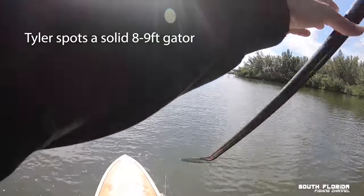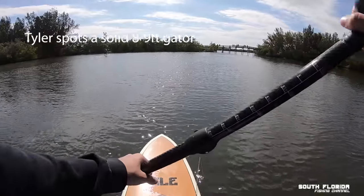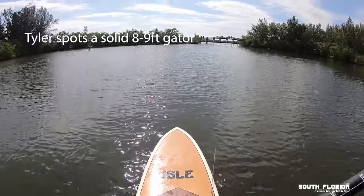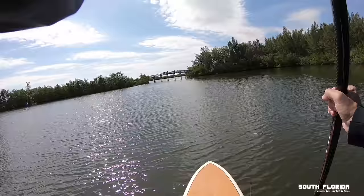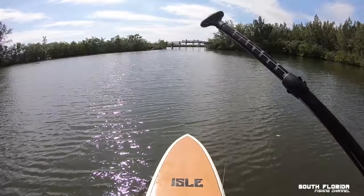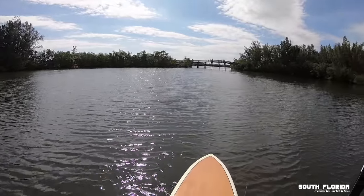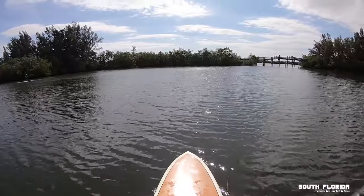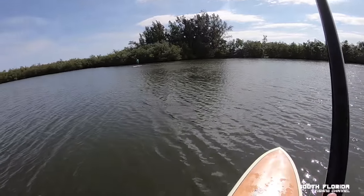Oh, yeah, dude. I think that is a gator. Wait. It's kind of big. Holy shit, Tyler, that is a gator. It just went under. Oh my gosh. I think my GoPro might have caught that. Just a little sketchy. How big was that thing? Yeah, it looked pretty freaking big to me.